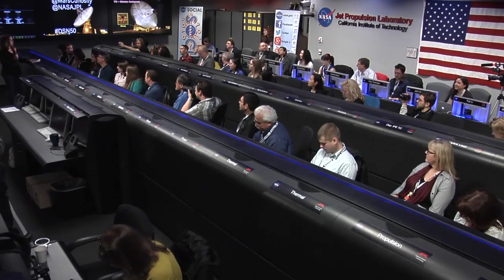This is the same room that the Curiosity landing team used in August of 2012 to watch intently as the Curiosity rover became closer to Mars and then ultimately safely landed on the planet. Of course, the Deep Space Network is crucial to all of our spacecraft operations, and you're going to hear from the people today, the scientists and engineers who rely on it.